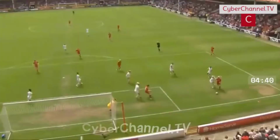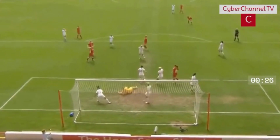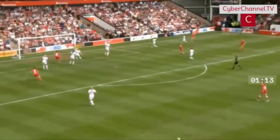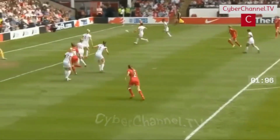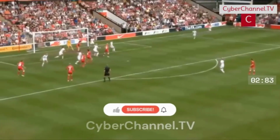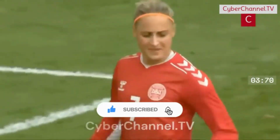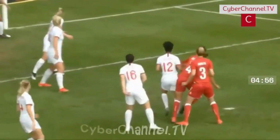England are pedestrian in the defending. They're making basic errors, diving in. Damn it. Nicolina Sorensen, Pernille Harder. Cross with power into the box, played the percentage cross. And it was well dealt with in the end. It's heading towards Arndt, and it's plopped wide by Sevika again. So she's the main threat for them there.